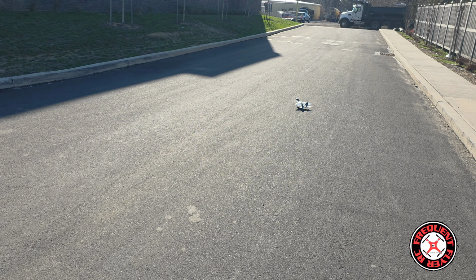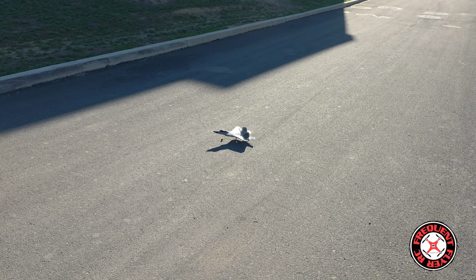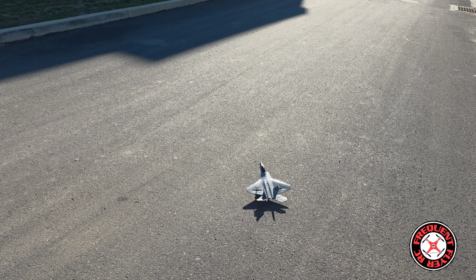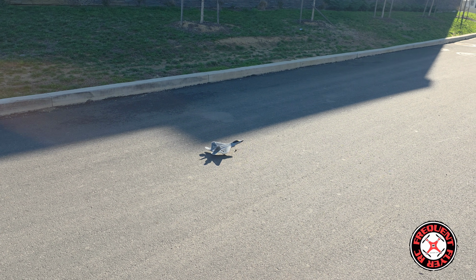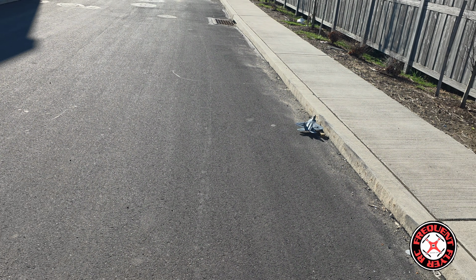This plane is awesome, y'all. And it has good yaw authority, so you can use the differential thrust to turn it and taxi it on the ground. Oh, and I still managed to crash it.